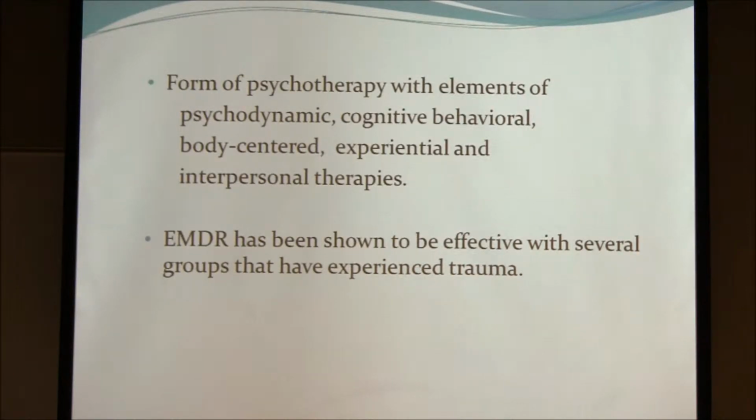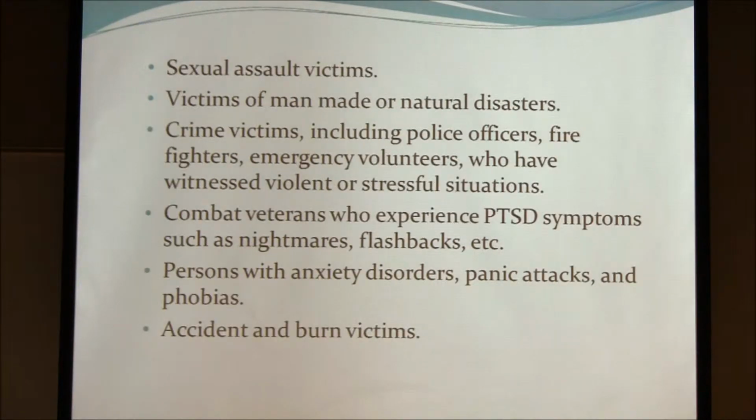It has elements of cognitive behavioral therapy, body-centered therapy, experiential therapy, and interpersonal therapy. And it has been found effective with several different groups. This is a list of some of the groups that EMDR has been found to be effective with.